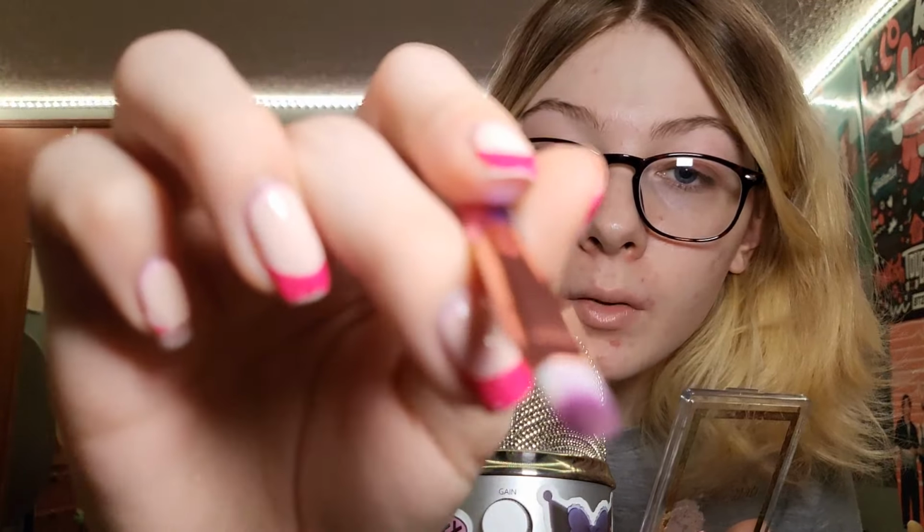Right here on your top lip and bottom lip, right on the edge. I basically line your lip with it, but like not line it everywhere, you know what I mean? And then that's done. Should probably do your brows now.